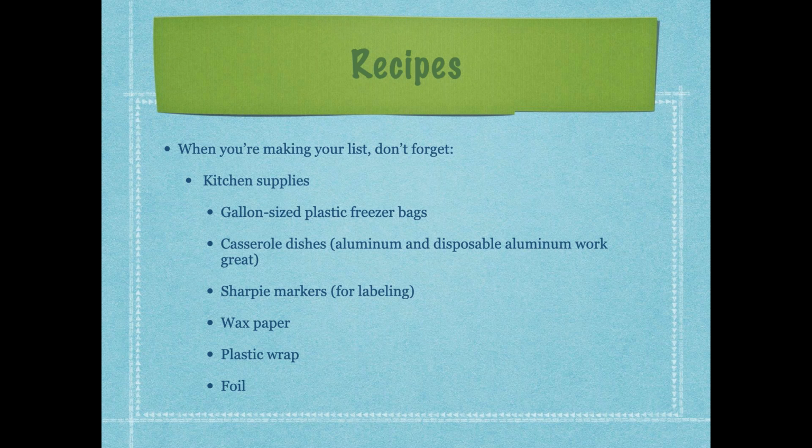Or if you're going to use aluminum or disposable pans, have those already. Figure out how you want to put your label on, whether it's a Sharpie or a waterproof label, and have wax paper, plastic wrap, foil, and also your cardboard so that you can separate the bags as well as the aluminum containers, so casserole dishes, so they don't stick to each other.